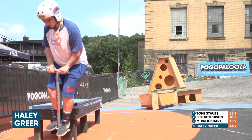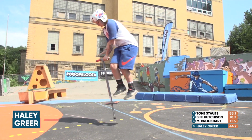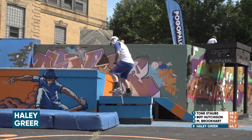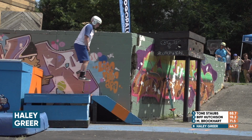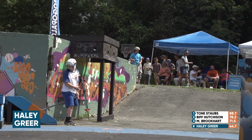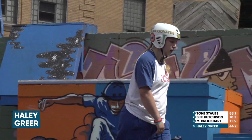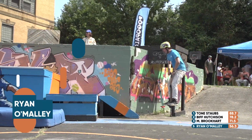Does have a leg wrap there on the flight. And the grind. 180 bar spin to a tilt and a 360 bar out. Nice stuff from Haley GREER. That peg stall not quite working. Trying, I think, bounce down the stairs and then trying that Olbs coming down and doesn't quite have it. Gonna call it a day.